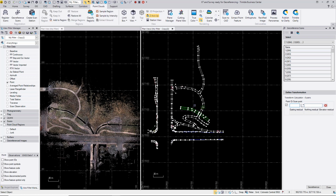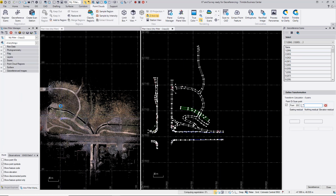So I'll pick a scan point, or a survey point, excuse me, and let's say I'll just pick one of these. It's close enough for good measure. And then I'll pick a scan point that's roughly corresponding. This is just a rough exercise I'm doing here. And I'll hit georeference, and it goes through and it calculates the transformation and moves the data.